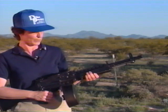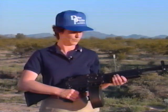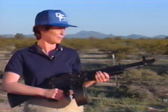It was tested by the U.S. Army in the 1960s as the XM-207, but it was never really adopted by anyone except for the Navy SEALs, who used it in Vietnam, and they used the designation the Mark 23 when they were using it. It's easy to carry, fairly reliable gun, and a pretty rare collector's item.